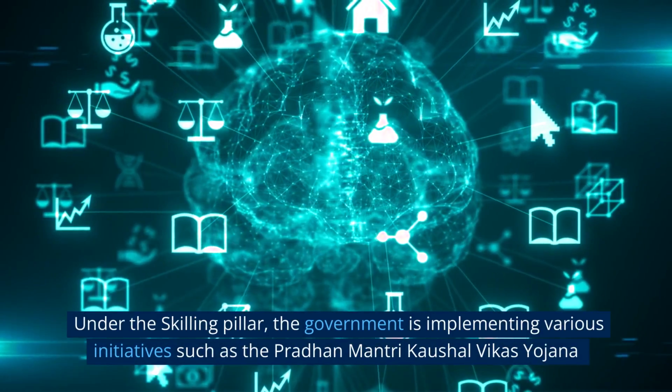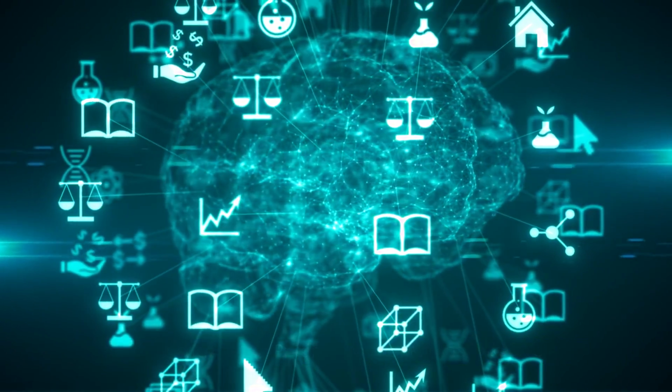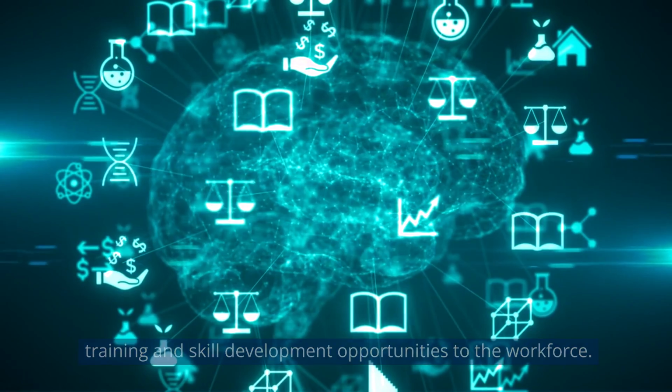Under the skilling pillar, the government is implementing various initiatives such as the Pradhan Mantri Kaushal Vikas Yojana and the National Apprenticeship Promotion Scheme to provide necessary training and skill development opportunities to the workforce.